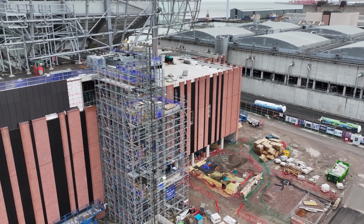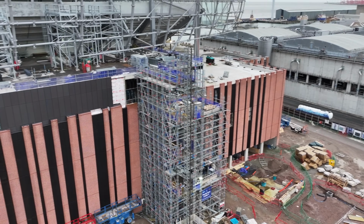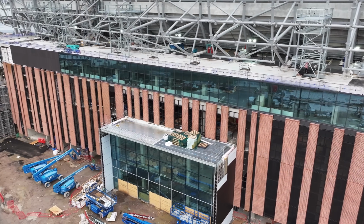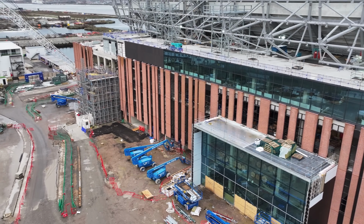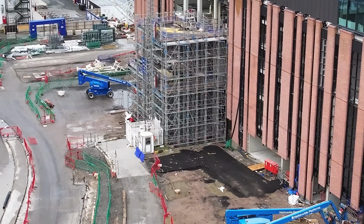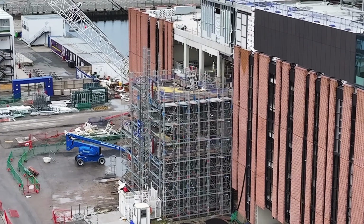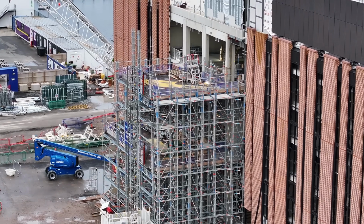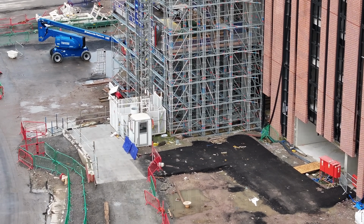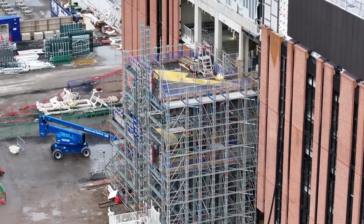So that's the stand. One thing I did want to check, just go across. Yeah, the second section with the lift is still there. Obviously it's come down lower, so it gets dismantled. We'll have a quick look over the south stand.